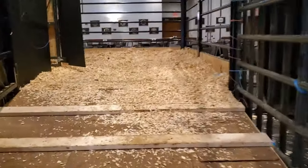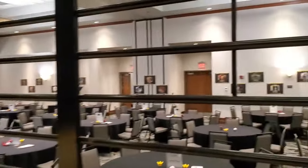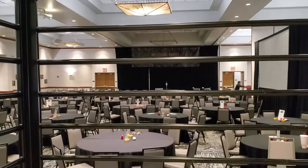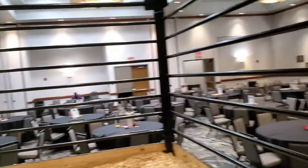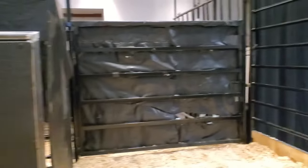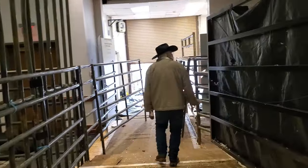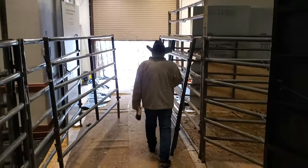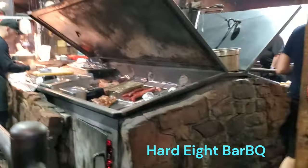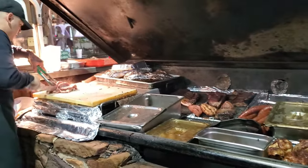Walk up this nifty ramp with treads so I don't slip and fall. And get sold. That's where the band is. And they're sold at this year's Legacy Sale. And I guess they come in that way, and they leave the other way. The Hard Eight barbecue place. Oh man, that stuff looks good.